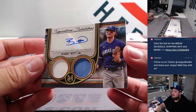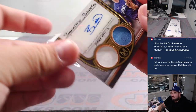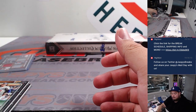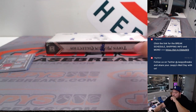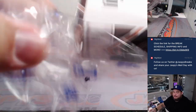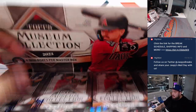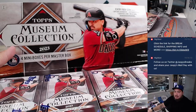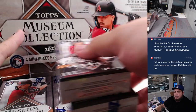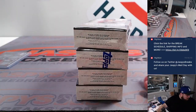And a little Bobby Witt Jr. for the Kansas City Royals. That's 2 out of 25. All right, last box. So unless I missed the first case hit in the first half, it should be here. As I said, we had jumbo patches, don't get me wrong, but we didn't have patch autographs or what they call museum collection authenticated relic autograph cards. So I don't know. We got the frame though.